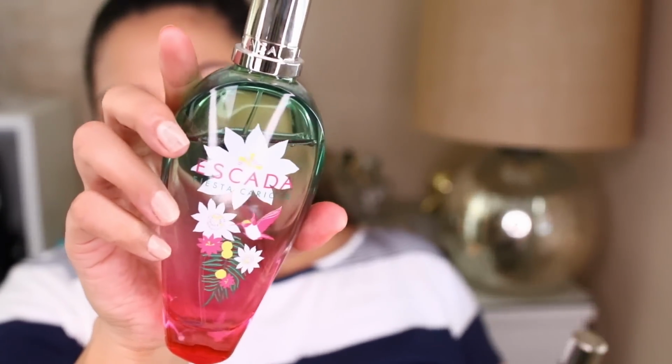These are the 2 new ones that I got in the beginning of spring. And I found these ones at Ulta. So they came out with 2 new ones. This one is called Fiesta Carioca. It has like the flower, you know, little thing in the front. Let me smell because sometimes I forget.